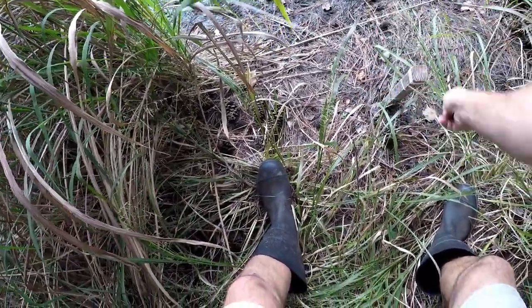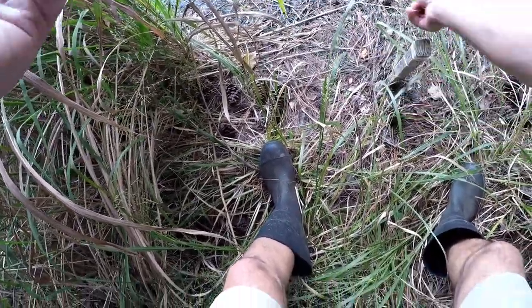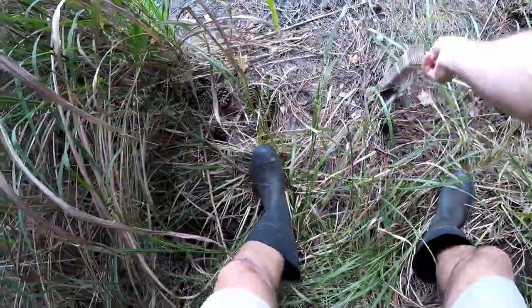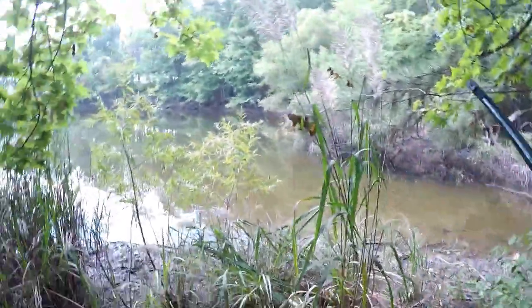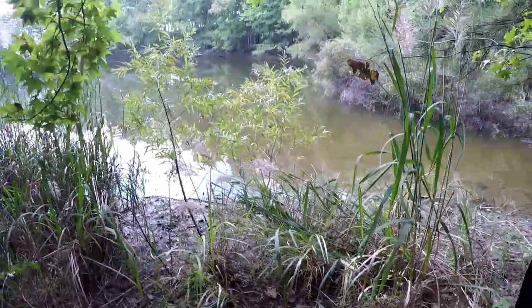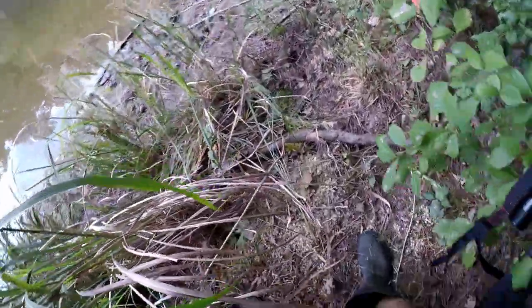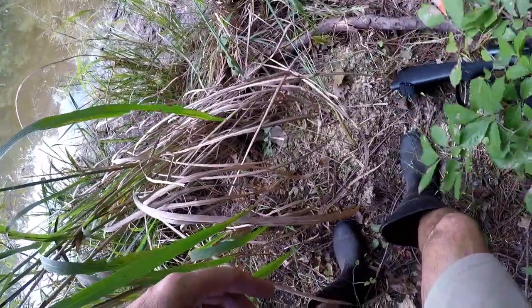Something moved this bait. But I don't know what it was because it's not on there. Well, definitely this line has moved too. Because it was out there, now it's way over here. So let's see if I have any luck with this one. And no.